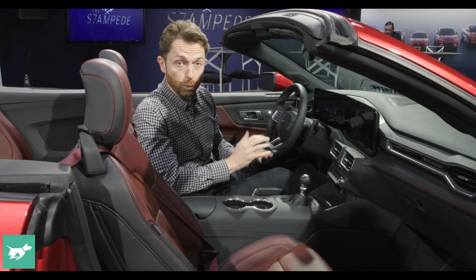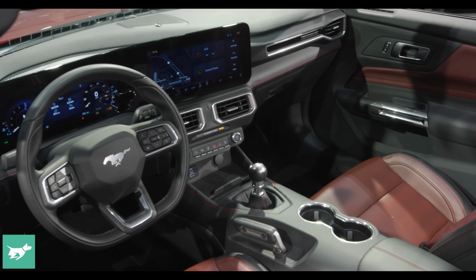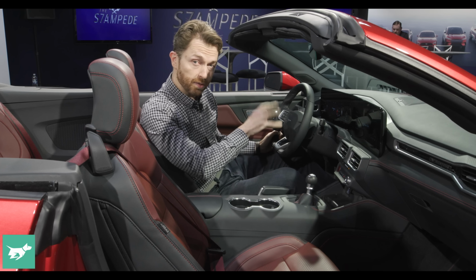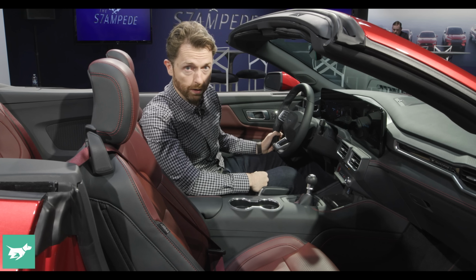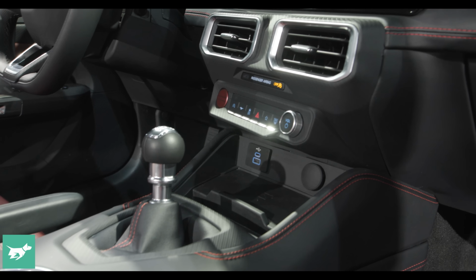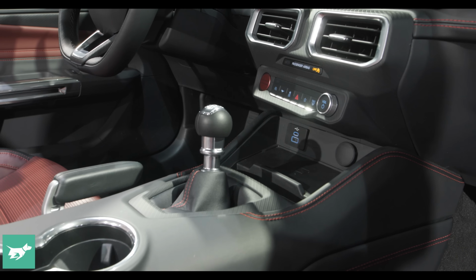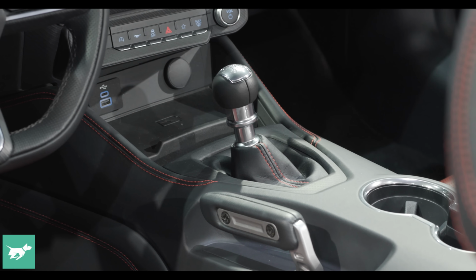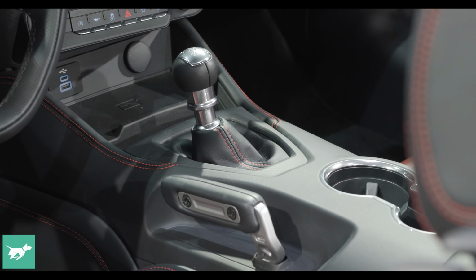On the inside, some much more major changes than before. We've got a typical deep dish steering wheel like before, but now we've got a flat bottom on here, and I know this one's on the left, but again, there will be a right-hand drive model available. A 6-speed manual or a 10-speed automatic will be available, but what's probably more interesting is this handbrake to the left of it.